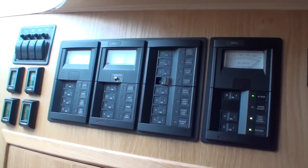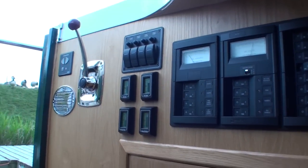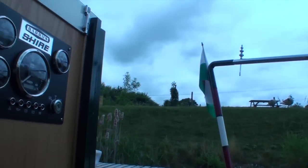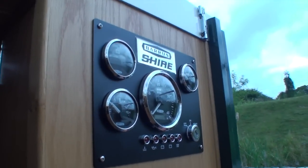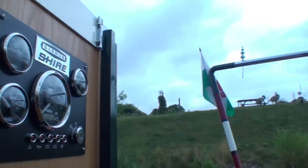Coming down from the stern, you enter the engine room. The Barrashire 45 horsepower unit is below the floor, as it would be in many boats. There's the control panel with all the gizmos on it for it.